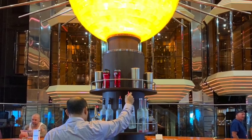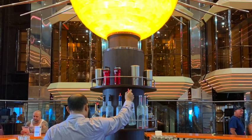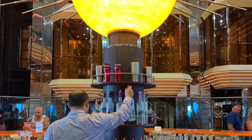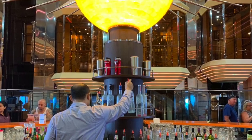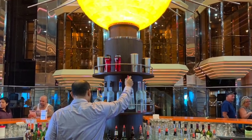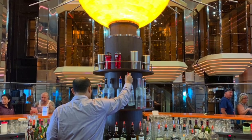You can sit, you can grab drinks during the day and just relax. And at night, it gets more lively. There's lively and there's entertainment. People dancing on the bar. The cruise directors sometimes will go down there and do a little show.